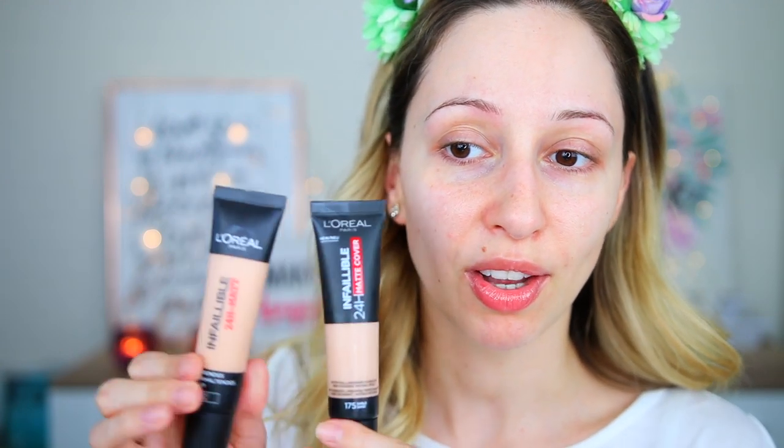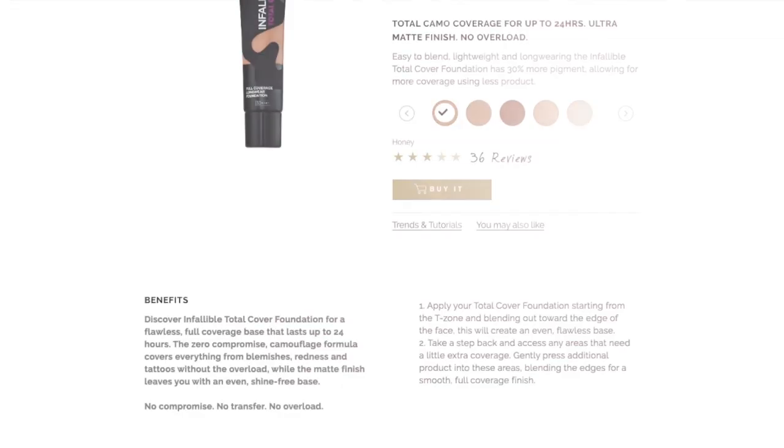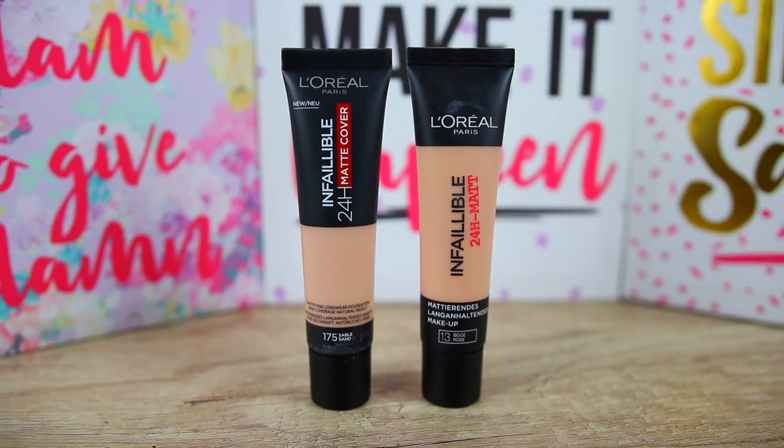I don't know exactly what's happening with the foundations because they also have the Infallible 24-hour matte, and the packaging is so similar with the new one. They also have another one that is called Total Cover, not Matte Cover. So I was like, what is happening? I don't know if the new one is going to replace some of the older foundations, but this one here is also one of my favorites. I would say the only difference between these two is that the 24-hour matte contains 35 milliliters of product and the new one only 30.